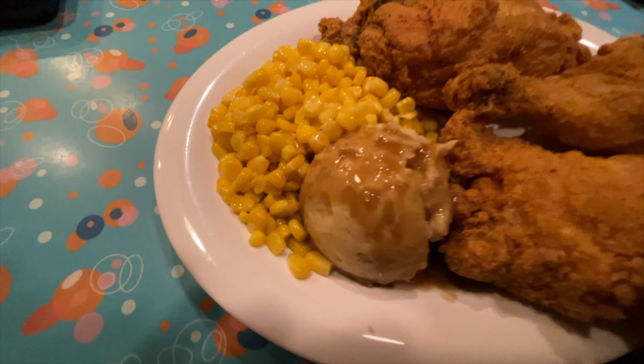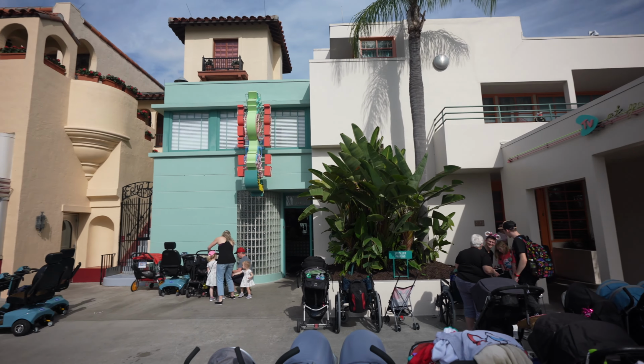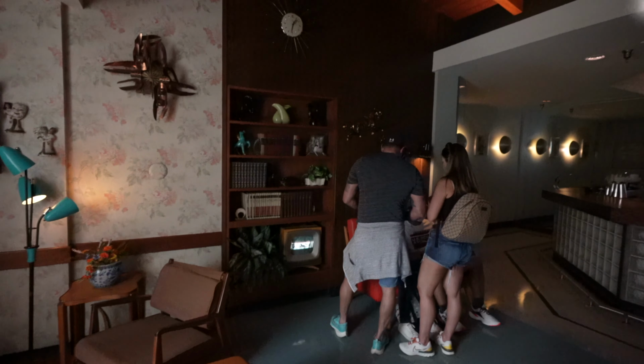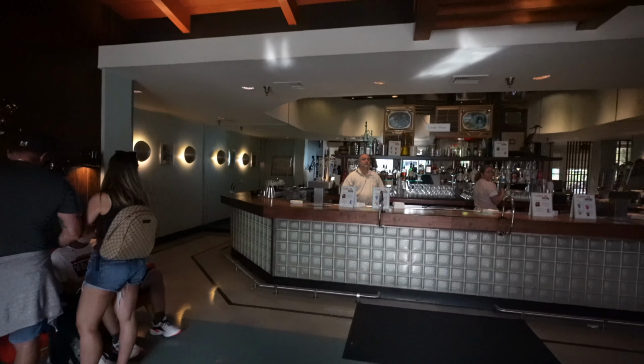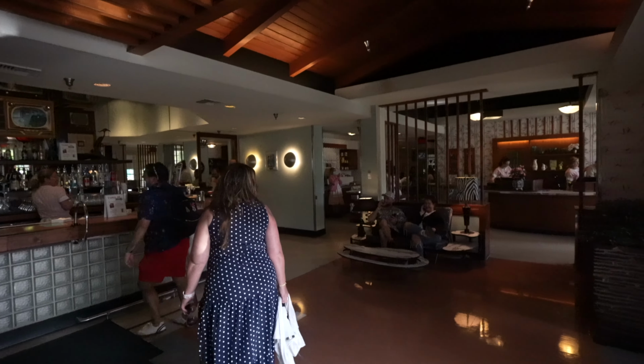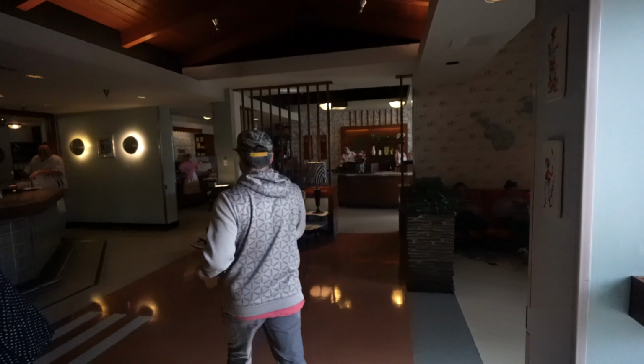So attached to 50s Prime Time is the Tune-In Lounge. Now the Tune-In Lounge is a little bit different post-COVID than it was pre-COVID. Currently, they just serve alcohol. It's just a stand-up bar. But previously you could get some food here. I don't believe that you currently can sit or get food.